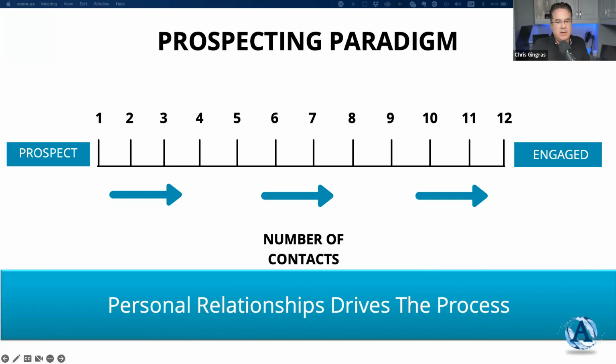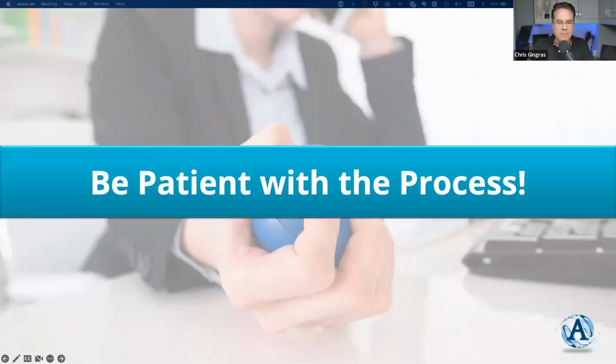And that's the prospecting paradigm. It's to go through all those prospects that are going through the funnel, that are watching, that are listening. Some could sit there for years and eventually something clicks. Some could be a day, some a week, some a month. You may happen to hit them exactly at the right time. But in the process, it's always about building that relationship and trying to get engagement. And that's what it's all about.